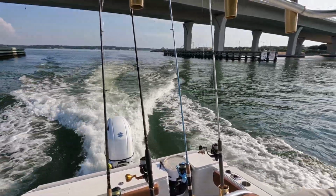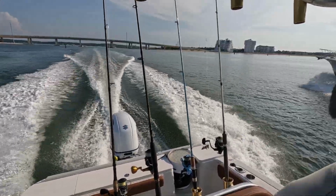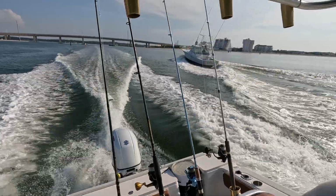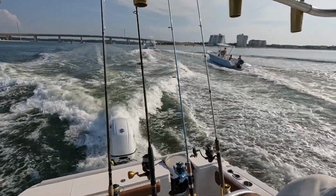Of course, the weather has not been as usual. It seems like it's nice all week, and then on the weekends when us 9 to 5ers can fish, it's just been a struggle, between the wind and rain and thunderstorms.